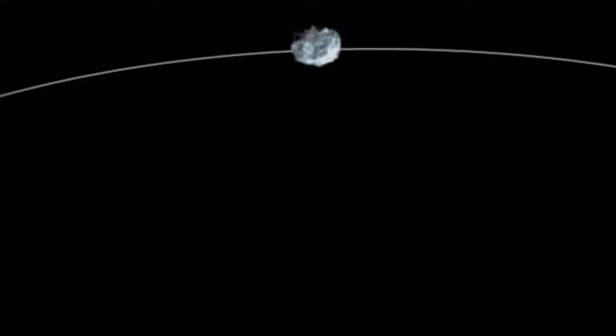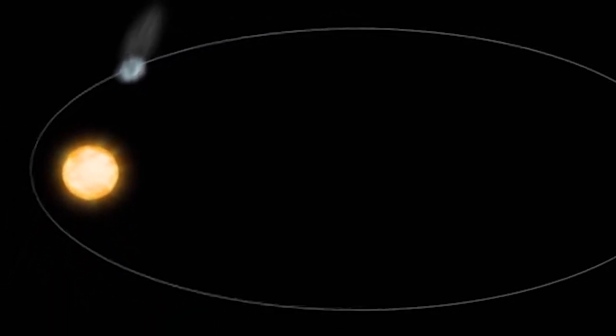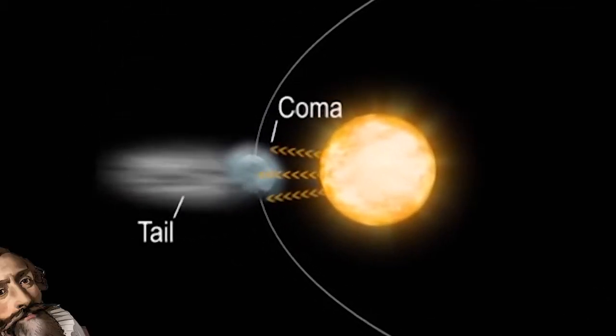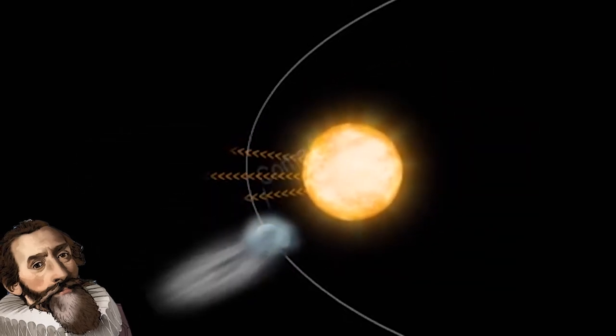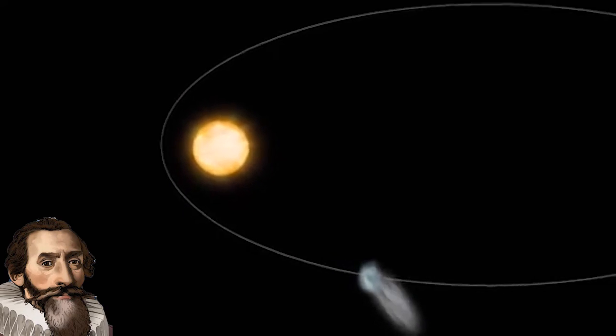He noticed that all comets have tails and that the tails pointed away from the sun. He then developed the idea that since the tails are always pointing away from the sun, there must be a great pressure from sunlight causing the dust and ice crystals to be blown off the comet.